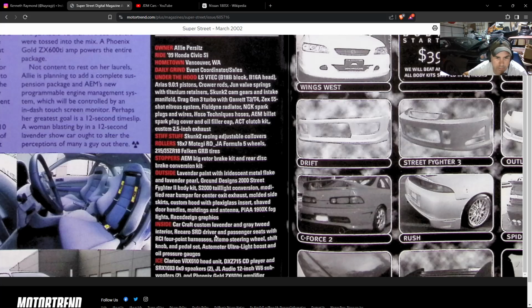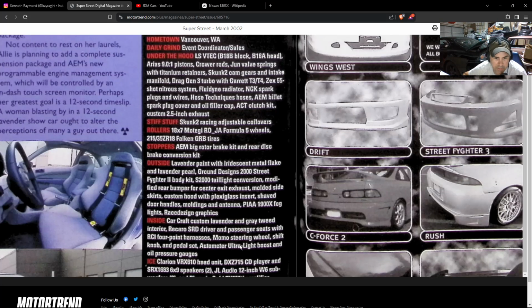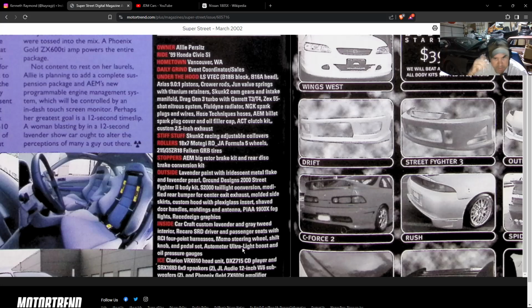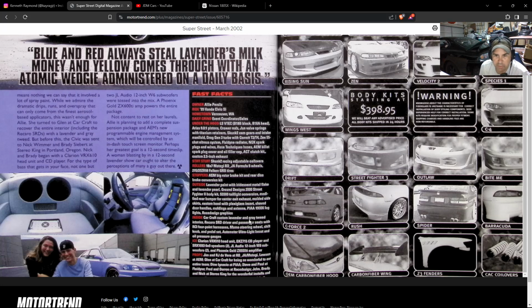Gray tweed interior, Recaro SRD driver and passenger seats with 4-point harnesses, Momo steering wheel, shift knob and pedal set, Autometer ultralight boost and oil pressure gauges. Haven't you noticed something, that the cars that we look at in these magazines, like most of them, are going to have multiple companies involved? Skunk 2, Motegi, Formula 5, right? You don't have a common theme of a company, like a full-on Greddy outfitted car, or a full-on HKS, or a full-on Skunk 2, whatever. Every now and then you will find the car that stuck with a company that did most of their work.